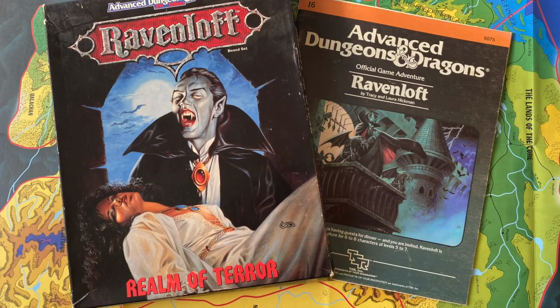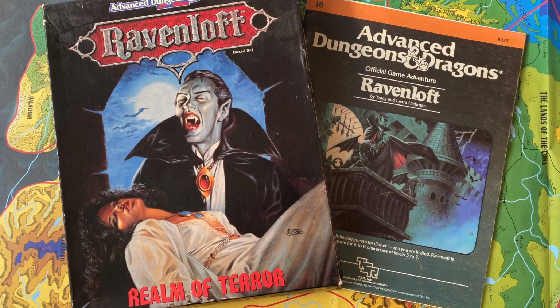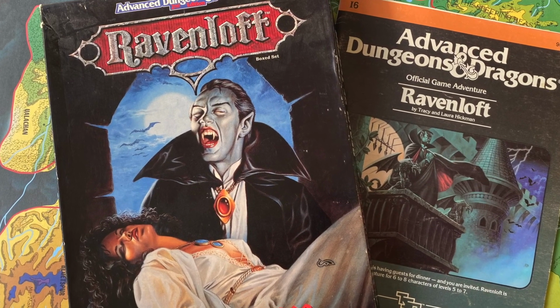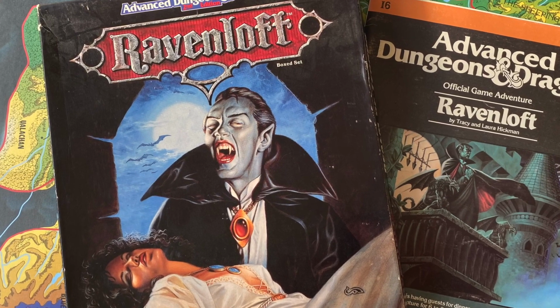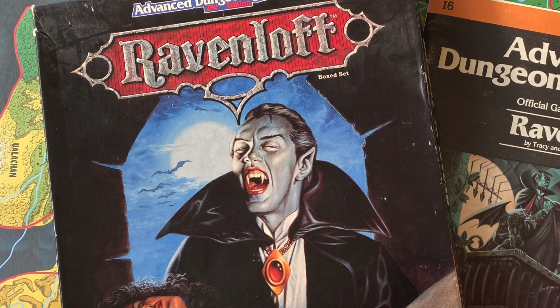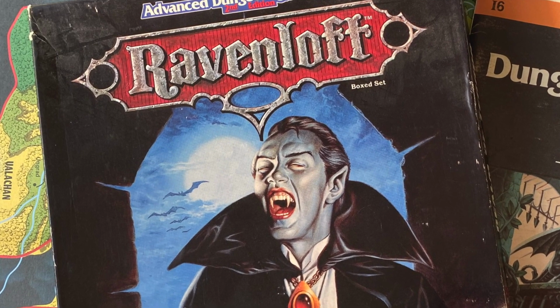But the realms, when played properly, can be absolutely terrifying. The stories can be epic, filled with betrayal and horror, and I really like a mystery campaign, but I just think they don't do it justice now. But this box set, absolutely brilliant and worth every penny back in the 90s, and it probably didn't cost much more than a tenner.